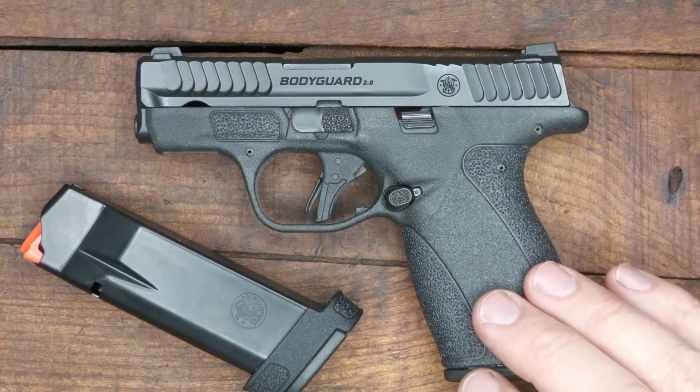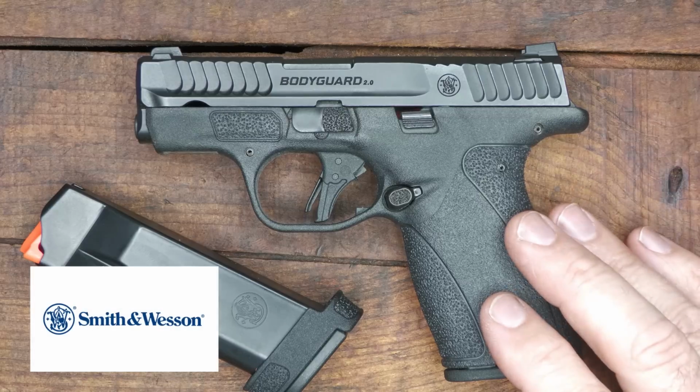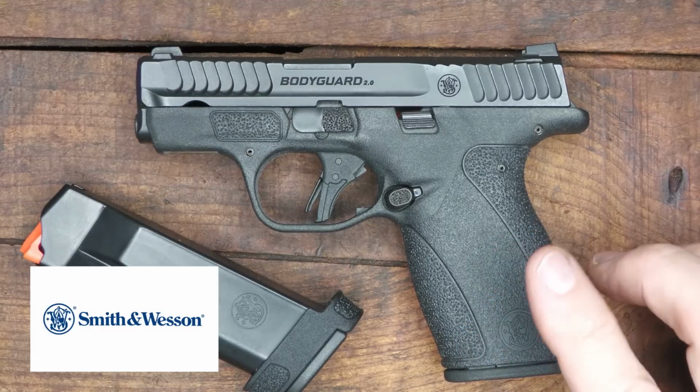And guys, if you're looking for something for a significant other that maybe has less shooting experience, or you want something that's really easy to conceal, check out the Smith & Wesson Bodyguard 2.0. You will not be disappointed.